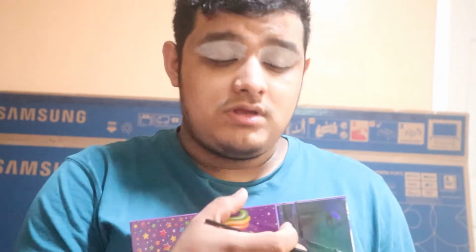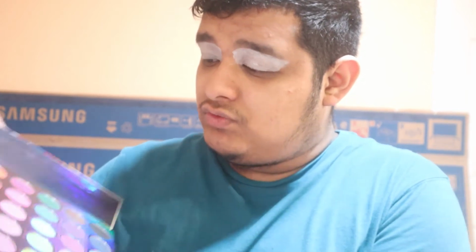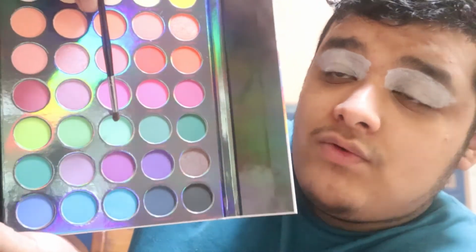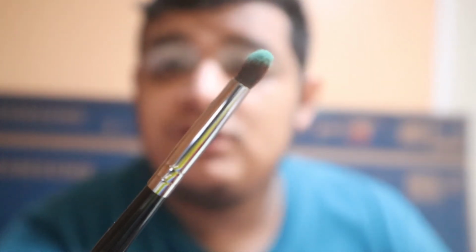So yeah, moving on. Now we're gonna be dipping into this palette. What do I want to dip into? Maybe go a little green moment. So let's go ahead. I'm gonna dip into this shade right here, which is called Dancing Dolphins. I'm just gonna take this small fluffy brush, a small little brush like this.